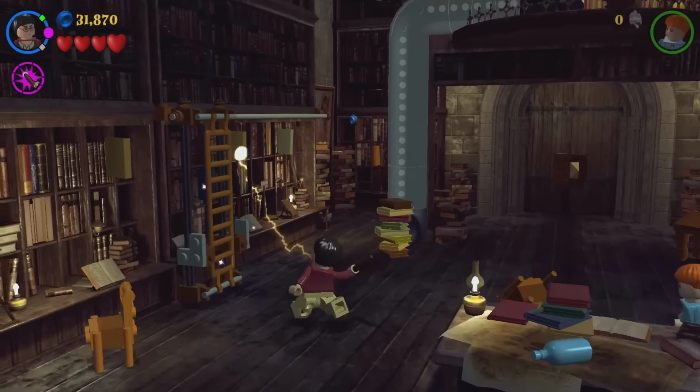Hey, Harry. How's it going, Harry? All right, isn't it, Harry? All right, let's get in here. Let me in your house, Hagrid. We got into his house before him. That's kind of funny. I remember in the movie all the times that these folks came over and visited Hagrid.